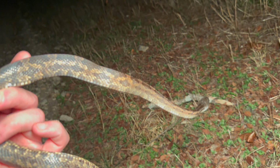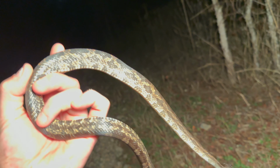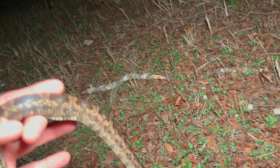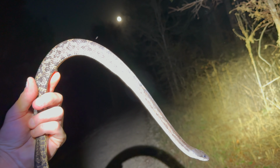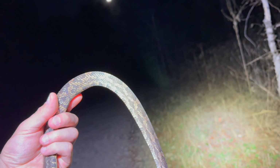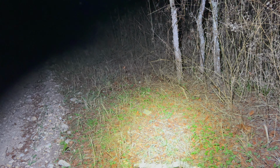But these Texas rat snakes actually have pretty beautiful coloring. They can have some oranges and reds and really beautiful yellows that come through. This one's probably only a couple of years old, so it's just a young one. But one of the most interesting things about these snakes is that they're quite good climbers. So they're partially arboreal, they're terrestrial, and they also can dig. The last one that I found in Missouri was actually underground, so it's pretty cool to see how skilled these guys are at navigating their environment.